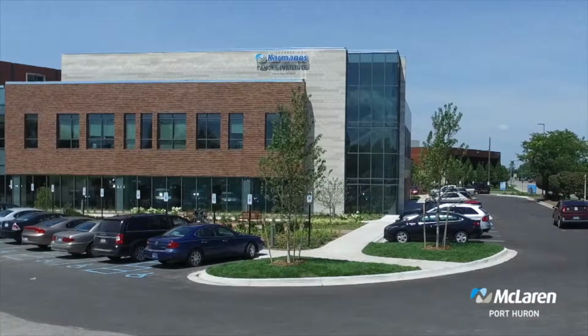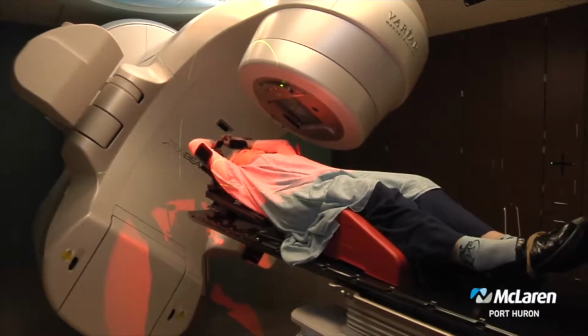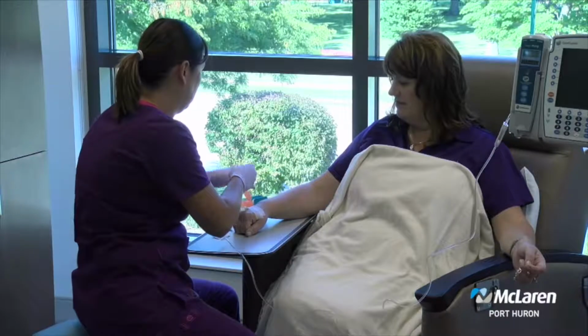Now, can you tell us, the Karmanos Cancer Institute here in Port Huron, how is that a benefit to our community? You know, I think the biggest way it benefits the community is it gives us access to a state-of-the-art cancer facility that's local, and it allows our patients to avoid having to travel. We have the most up-to-date technology for delivering radiation treatments. And also, as part of the Karmanos network, this allows our patients to participate in clinical trials, and it also gives them access to a broader range of specialists. And to have all of those services available, not have to travel, is really a good benefit for our community.